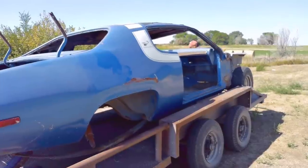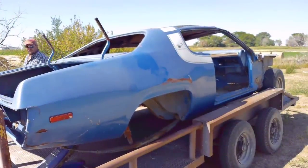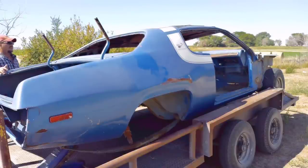So this is a structurally sound car. Of course too, I'll go through each and every bracket, even though it was flipped and everything, to see if those are okay. But yeah, better down.